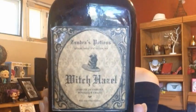Both came from Marshall's. So this first one says Xandra's Potions, established 1747, Salem, Mass, which is funny because I'm going there this year for Halloween for a contest. Witch hazel for use in various potions and crafts, so that's what the label looks like. And then it has this little cap. It does not come off, but it's a little like crystal cap.